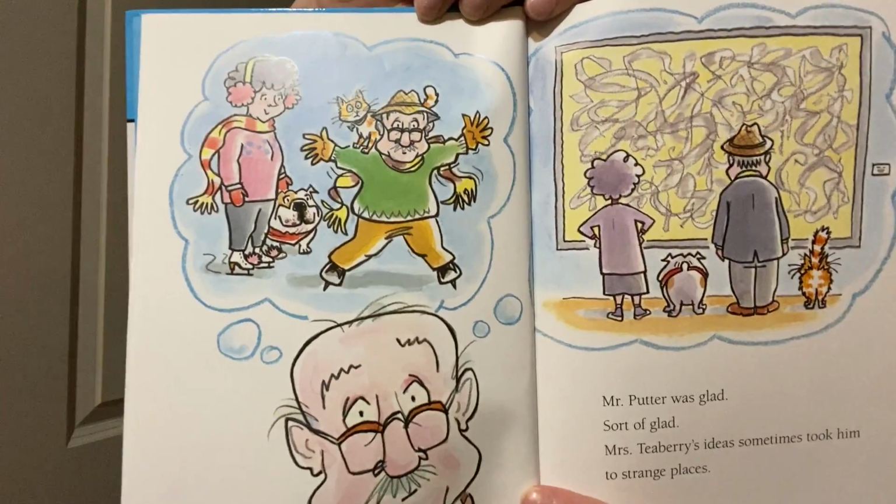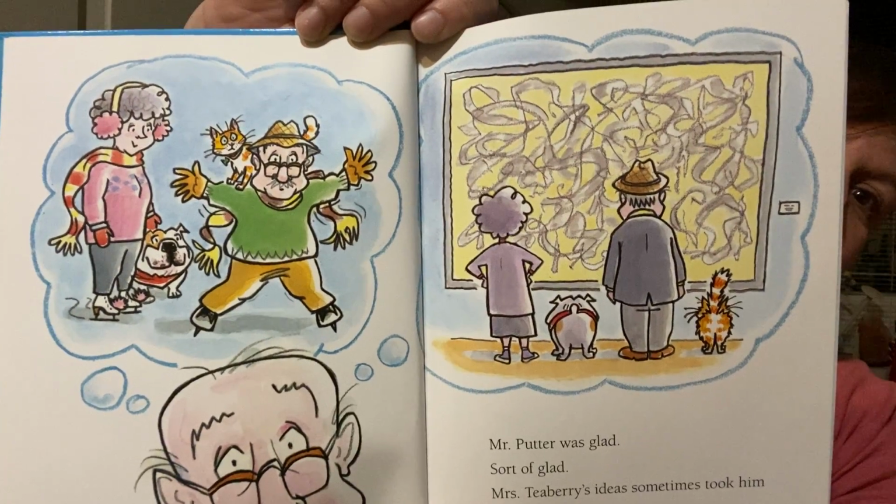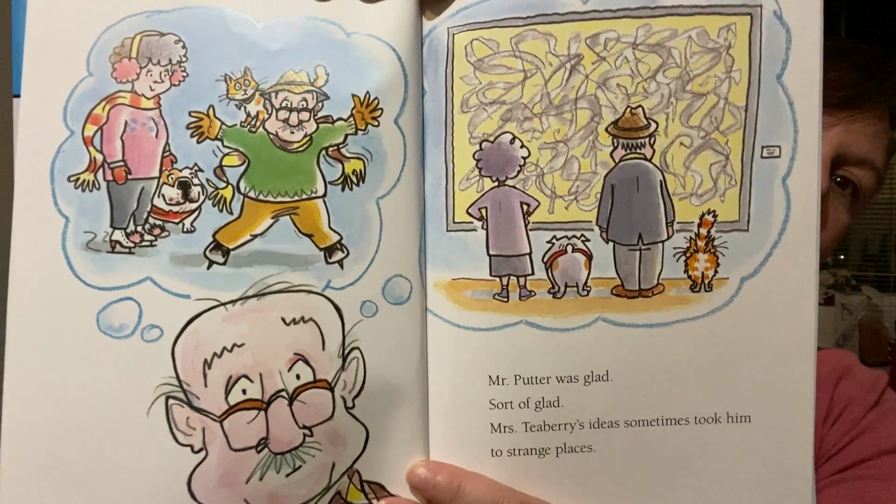Mr. Putter was glad, sort of glad. Mrs. Teaberry's ideas sometimes took him to strange places. There's some pictures of her previous ideas she's had before. Mr. Putter is thinking about them right now.